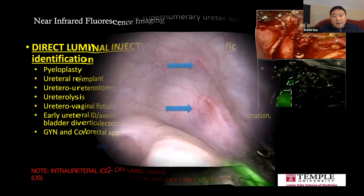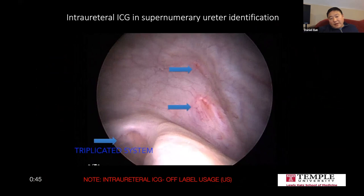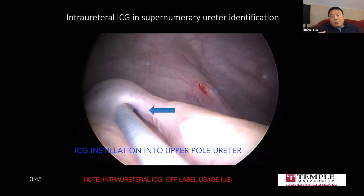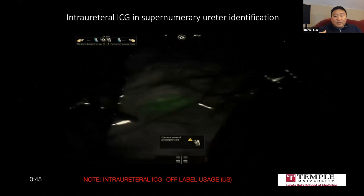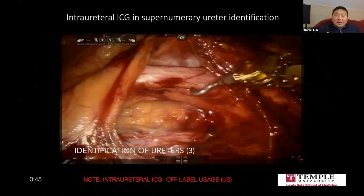This is a ureteral triplication anomaly on the right side. I've only seen one like this, and we were tasked with taking out the uppermost moiety of this kidney with three separate ureters. Here the difficulty would be to injure or traumatize the wrong ureter. And so before we even open up the retroperitoneum, you can see the ureter of interest, the one that we injected with the ICG, lighting up. You can see one ureter there, two ureters, and three.